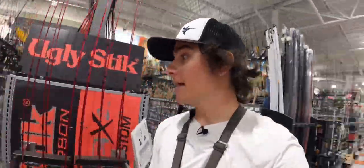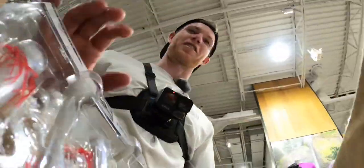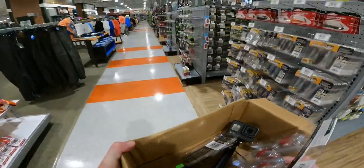So let's go up and down this aisle. This is just terminal tackle, hooks, weights, nothing over 15 here. We gotta get in that $15 price range. Tyler is not a fan of this lure. He's gonna hate me for putting this in the box. All right, we got two lures. We got one more to go.